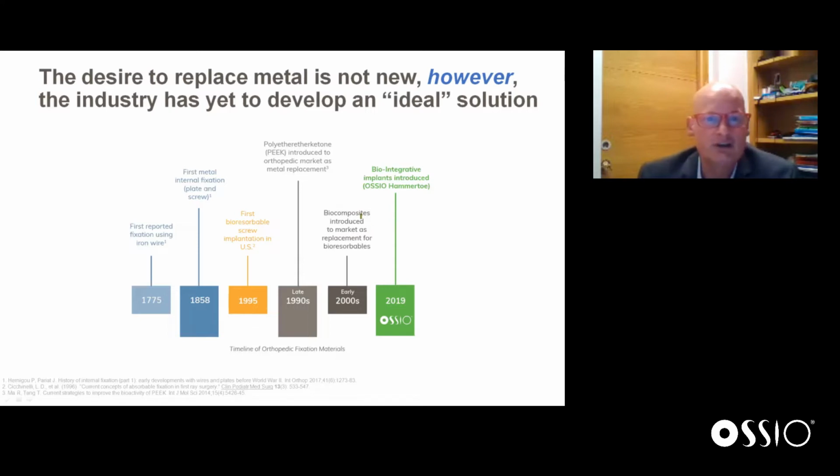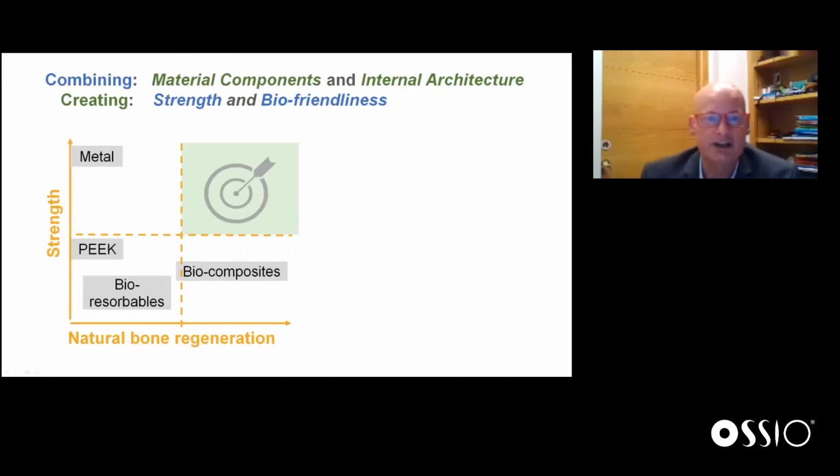The industry has yet to develop an ideal solution, although personally, I think we have, and now OSSIO has. Now we're excited to roll forward through the pipeline that Chris will be discussing with you, along with his early experiences and certainly the results of our clinical trial. So very, very exciting times.